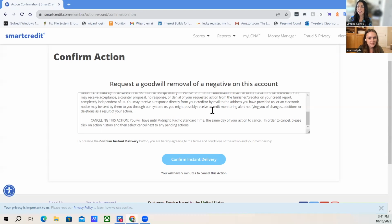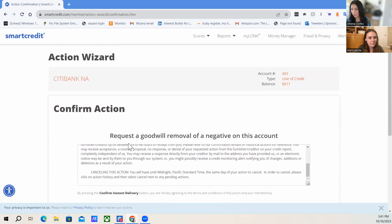Yeah, and also if they approve it, then they notify all 3 bureaus. So when you take care of it at the source, it takes care of it for you everywhere else too. I love that. Yeah, and it's not just goodwill corrections. If you have a credit reporting error or identity theft, you can report it on here, and also even negotiate balances right through the system. So that's a lot of stuff.